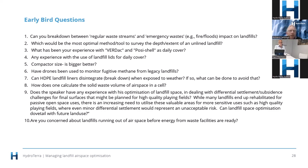Yeah. Okay. Question number four. Any experience with the use of landfill lids for daily cover? I wasn't quite sure what was meant by landfill lids, but as I said before, I've only seen Tarpomatic used and the spray-on cover used. And that's been quite successful when you only need it for overnight. The spray-on system is very thin, so it's not consuming much in the way of airspace. And the Tarpomatic you can roll up again in the morning.